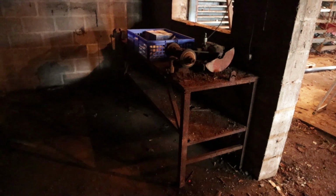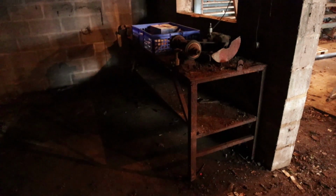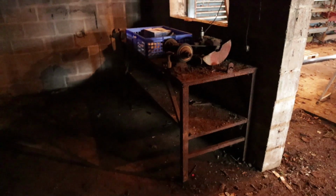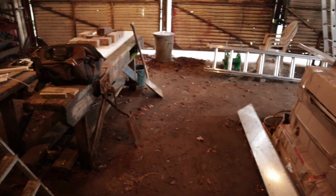Now this room in here, I'm not convinced is ever going to be totally dry. That is a massive hole. It's quite a cool, albeit rusted, work table here. I've got no idea whether I'll be able to salvage that. It doesn't look too wet. Once I start scraping off this floor, we'll be able to determine really how much moisture is getting in.